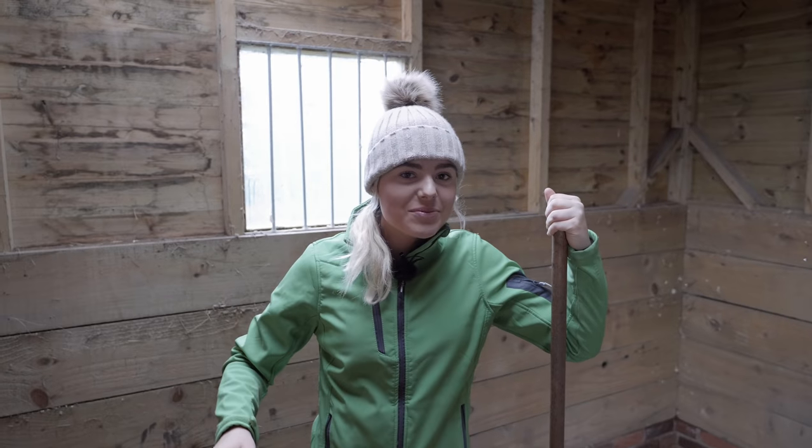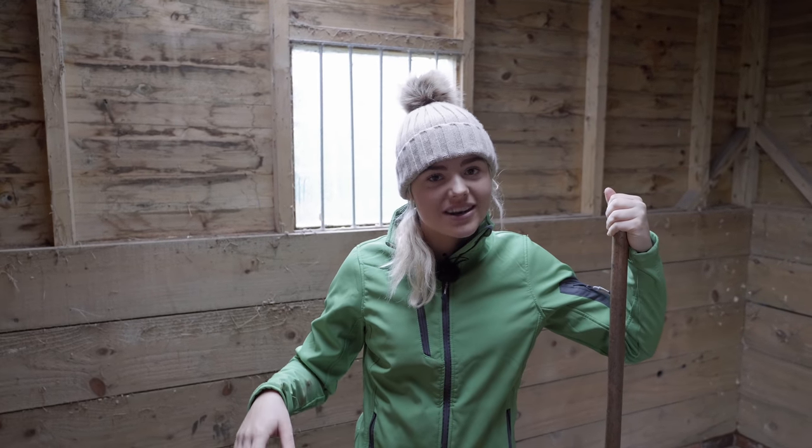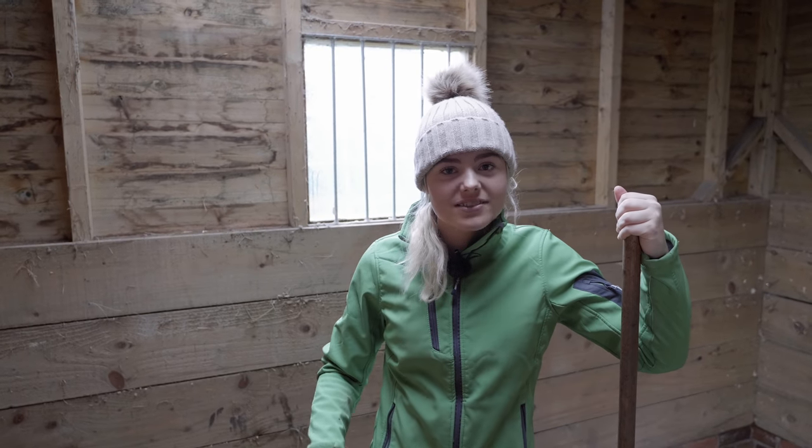So the donkey stable is now emptied and tidied up. Now I just need to sweep away any little bits of hay and put down a nice new bed of shavings.